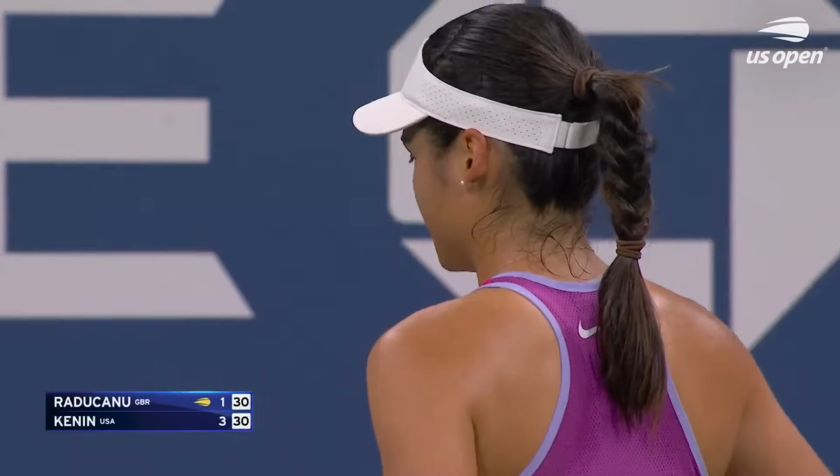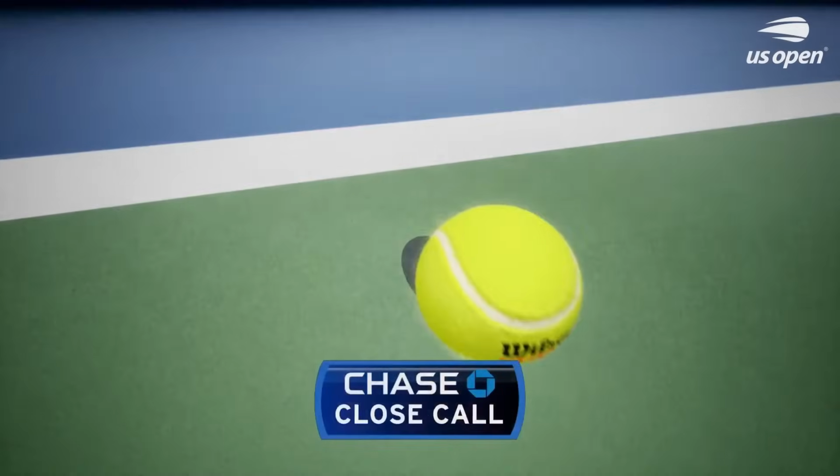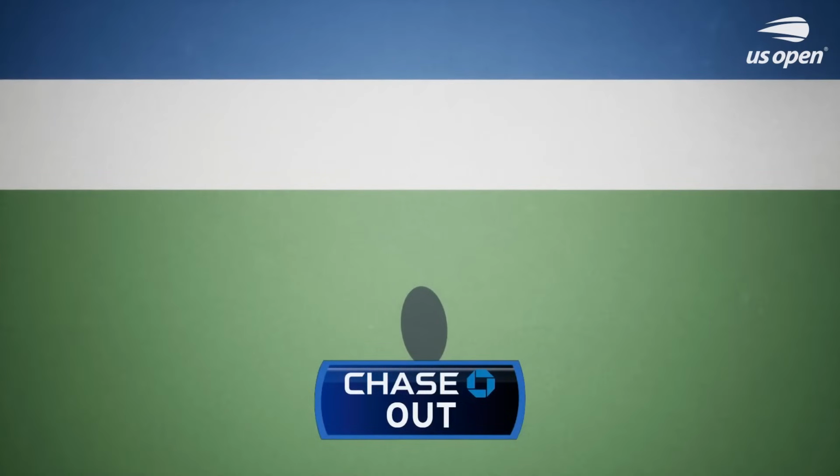Kenin taking these returns pretty early. Just that ball coming back on Raducanu's side very quickly.